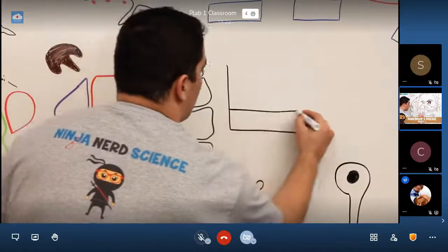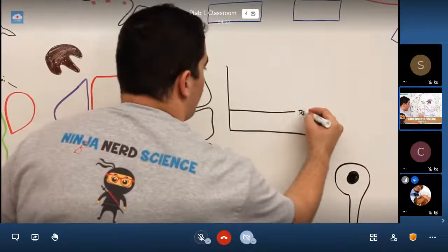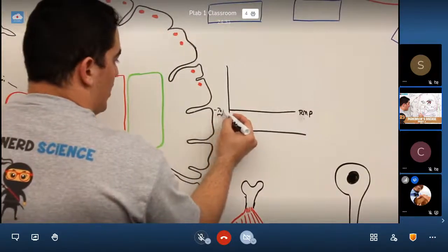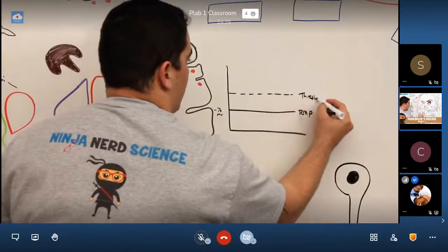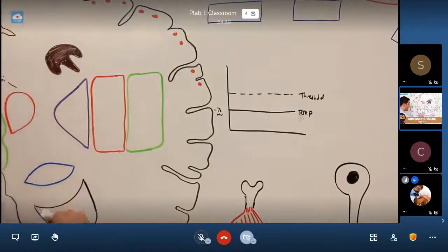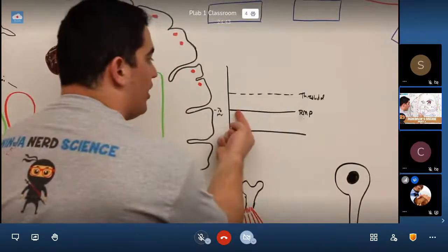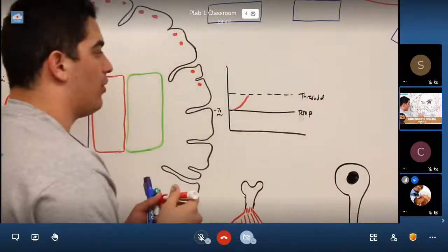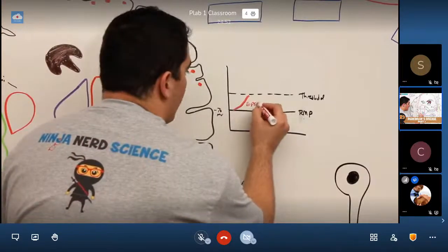Let's say here is my resting membrane potential. So every cell should have a resting membrane potential, right? A negative 70 millivolts, let's say. And then it has a threshold that it has to reach, in this case for a neuron, to generate an action potential. If we use red to denote the glutamatergic neurons, what they're doing is they're bringing the resting membrane potential up to approach threshold. That's called an EPSP, right? So it's trying to approach threshold.